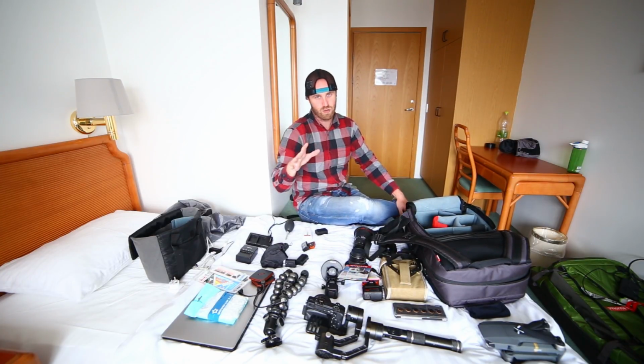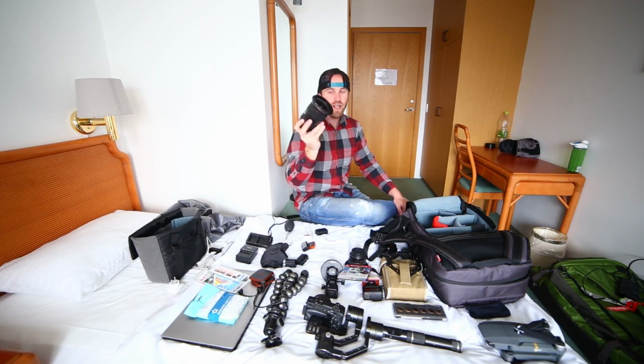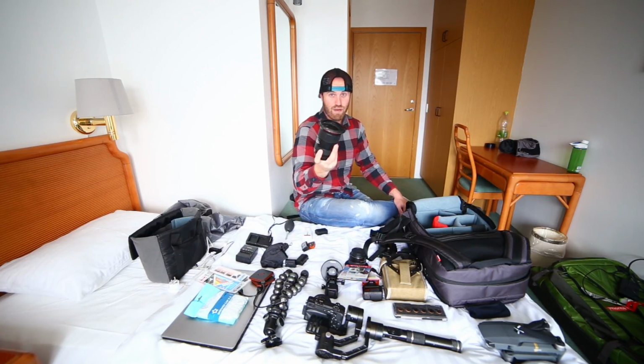There's a couple shortcomings to it, but for the most part, I'm a fan. This is my 16 to 35mm. I use this lens more than any other lens. I absolutely love this lens. This is the f4 version.